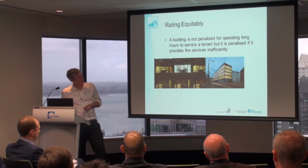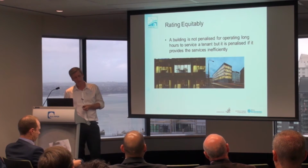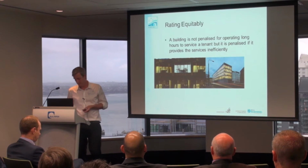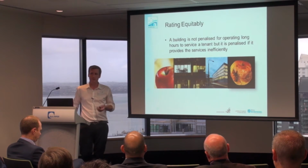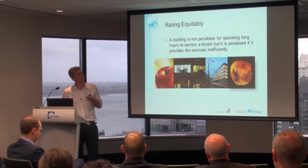A NABERS tool is used for fair comparison between buildings that have different demands on the services. For example, under this tool, the energy use of a building that operates a 24-hour call centre on a whole floor can be fairly compared to the energy use of a building that shuts down at 7 p.m. and leaves with all their lights blazing. So we're still comparing apples with apples, but good apples and rotten apples. So it's getting everyone on that same page, making sure the way that it's rated is fair and consistent.